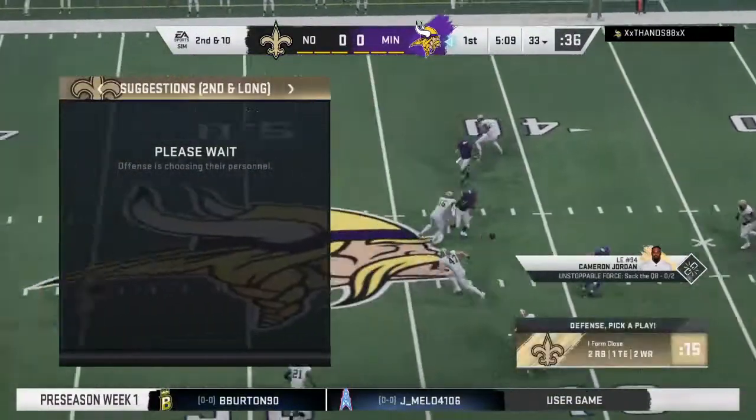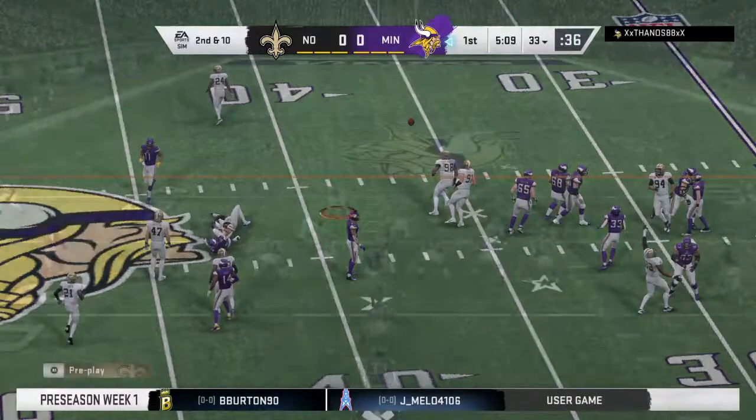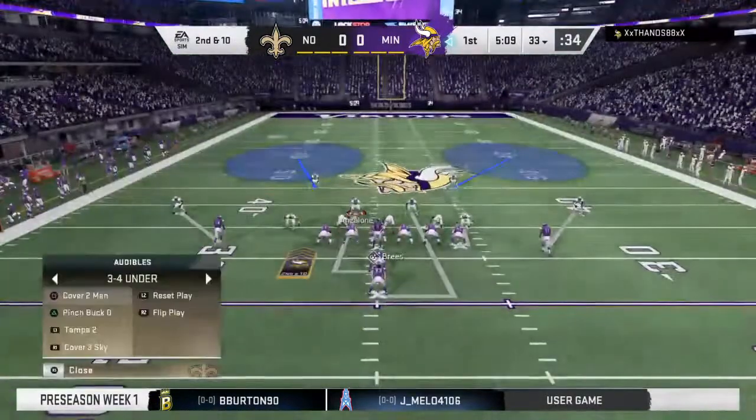The first play of the drive there is incomplete. 2nd and 10 from the 33-yard line.